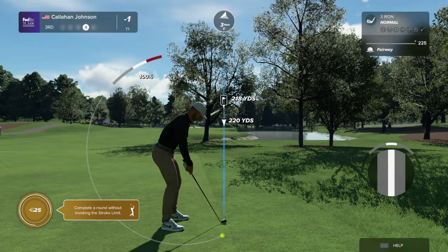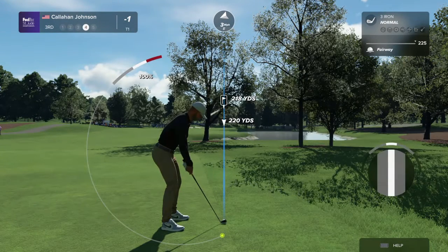To have you back on our PGA Tour coverage right here on 2K Sports. We're heading back out to the third hole. Let's get into it.